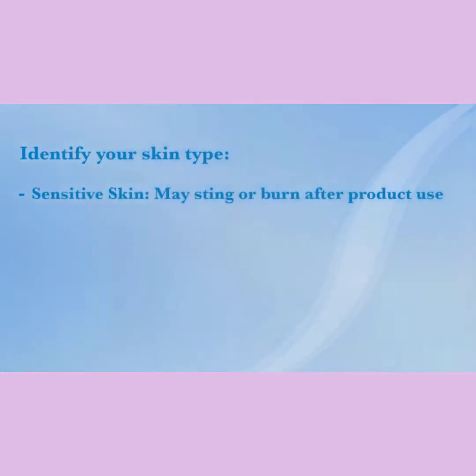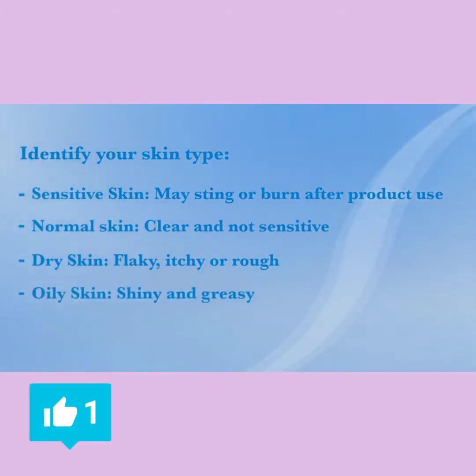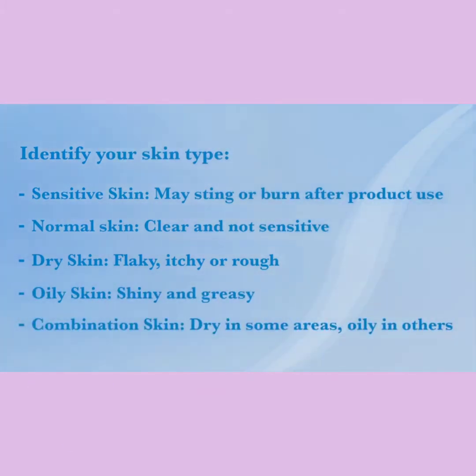Before developing your skincare routine, identify your skin type. Sensitive skin may sting or burn after certain product use. Normal skin is clear and not sensitive. Dry skin is flaky, itchy, or rough. Oily skin is shiny and greasy. Combination skin is dry in some areas and oily in others.